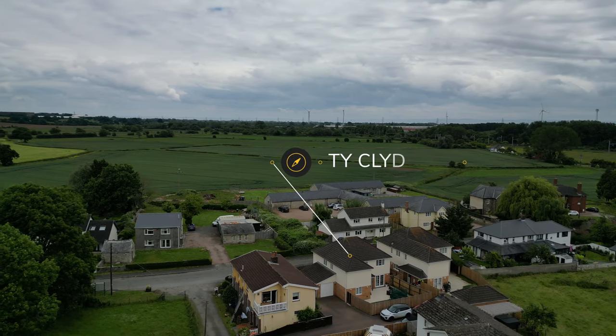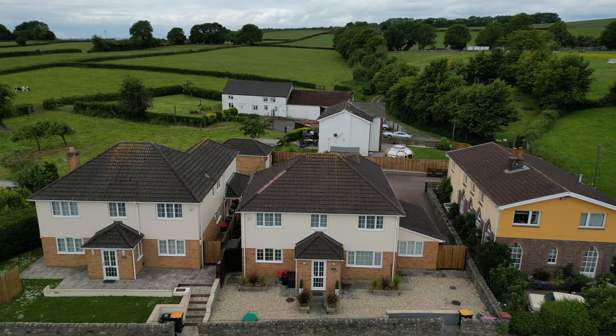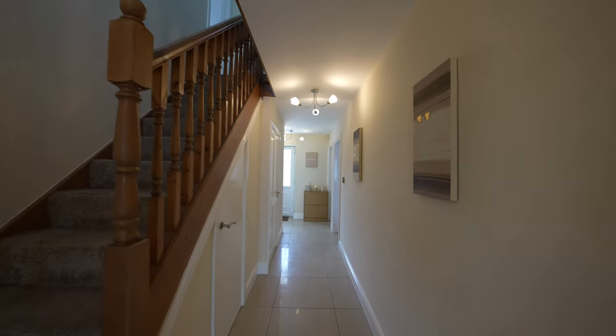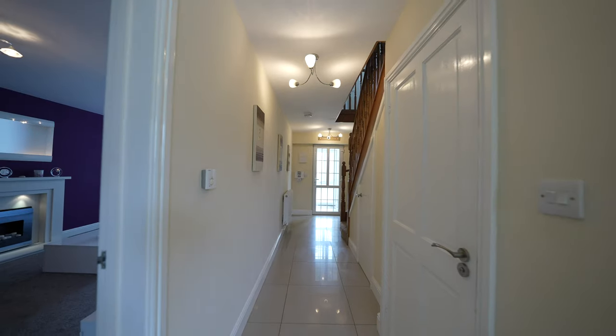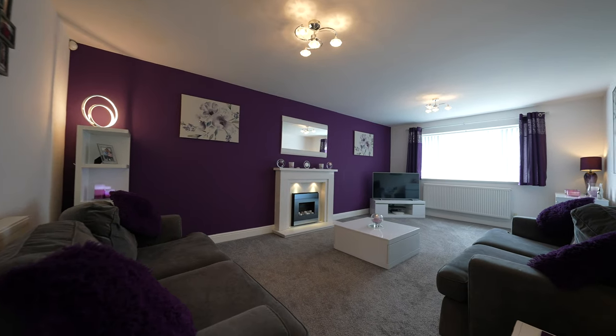Built in 2011, this property, along with a neighbour, has been architecturally designed specifically for spacious family living. T. Clyd comprises of downstairs WC, large lounge, additional reception room and internal access to the garage, and a very spacious kitchen dining room.